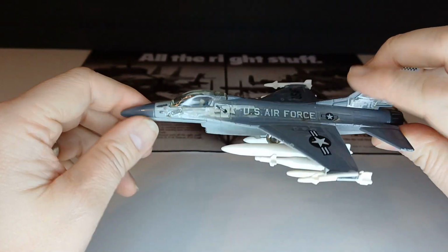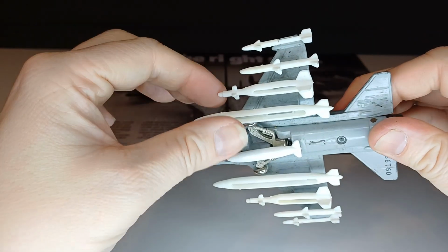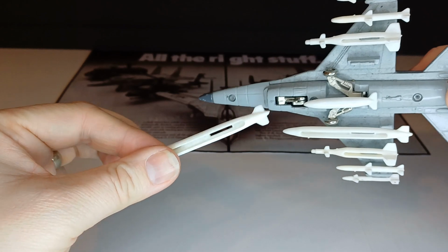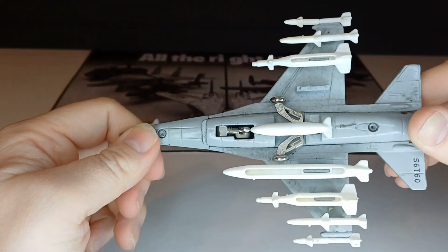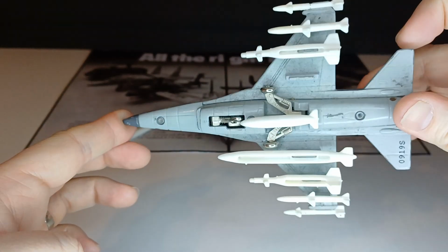And these were supplied on a plastic sprue, and you just clipped them off, and they literally just clip on, and they come off quite easily, just like that. I'll just leave that there. They're a little bit fiddly to put on. So it's fair to say that during play, it was quite easy for these to come off and go missing.